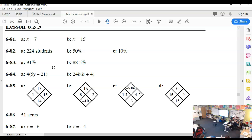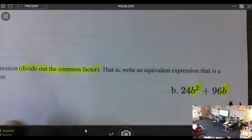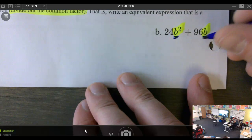If you did not take the B in 84B, that's okay. But we're working on trying to factor as completely as we can. I'm not going to do both parts of 84. I'll do B because it's more difficult. So in 84, they say factor each expression, and I inserted in here, divide out the common factor. That is, we're going to write an equivalent expression, but using what is then going to need distribution, right? Like we went over on one of the homeworks last week. There's a B here and a B here.